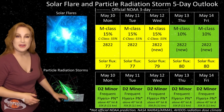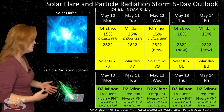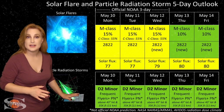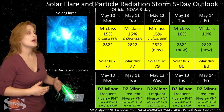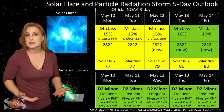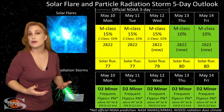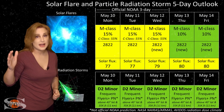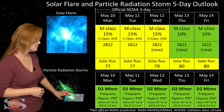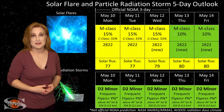Now, meanwhile, because we are beginning to crawl out of solar minimum, we don't have nearly as intense of cosmic ray radiation that we have been having, but we're still not down into the nominal range yet. We are at the D2 minor range for radiation dose, and this is for prenatal passengers as well as flight crew who fly over 800 hours annually and fly at high altitudes and high latitudes. So keep this radiation moderate dose into your flight plans as much as you need to consider it.